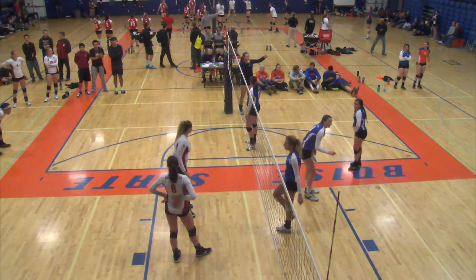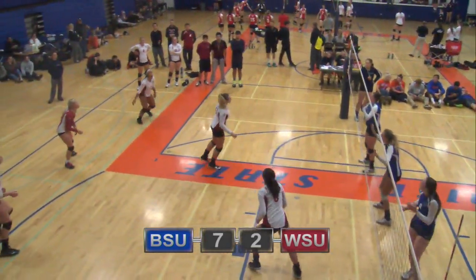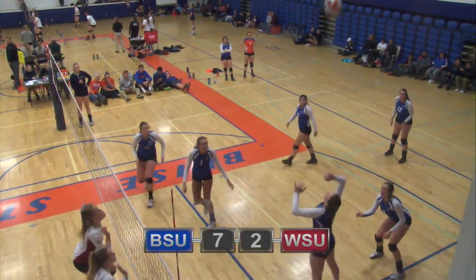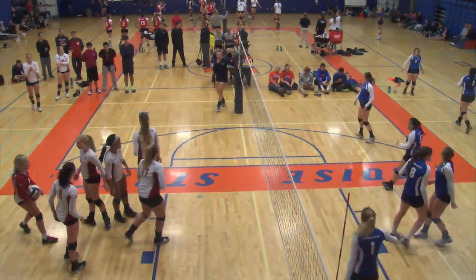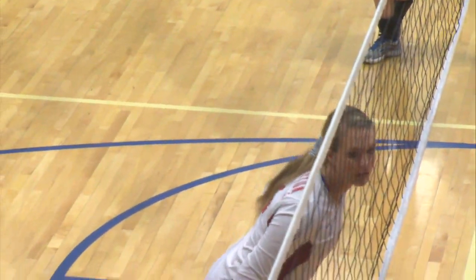So on that one, John, the Washington State player just stepped her full foot over the line, and it's completely fine if you only put half of your foot or a little bit of your foot, but your entire foot cannot cross the center net line. So that's why BSU got the point on that one. And again, that's Washington State. Hannah Ehlers is going to come out now.